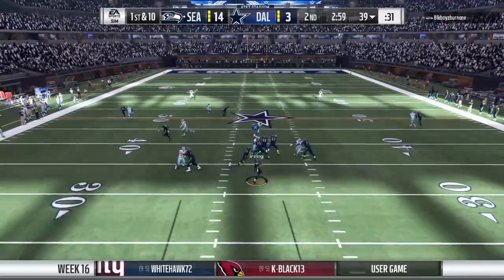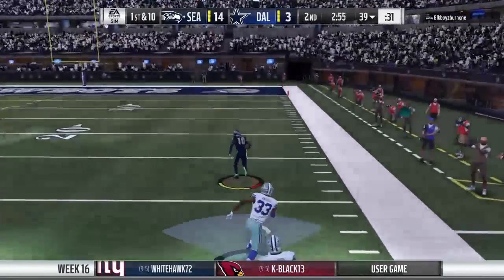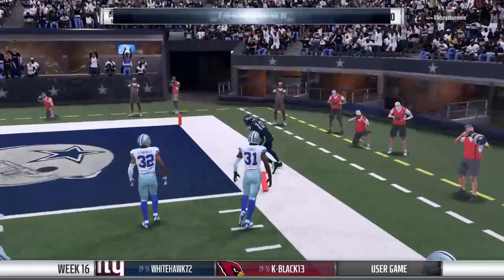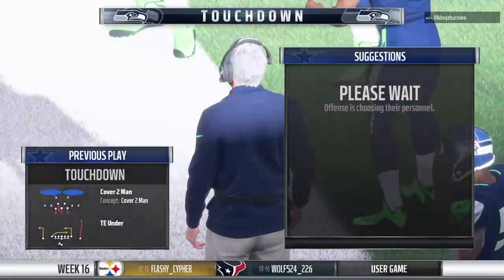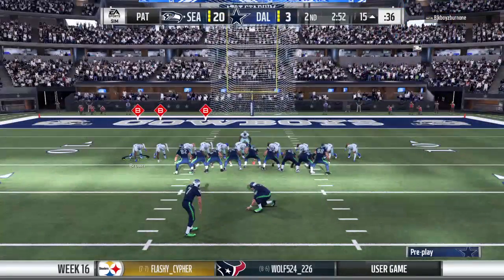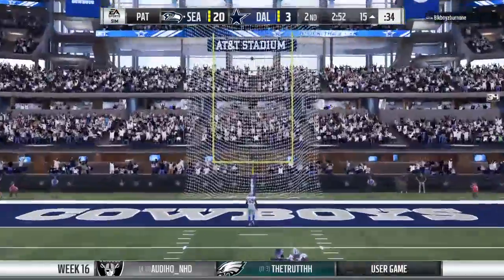On 1st and 10, it's Wilson. Throwing the out route, incomplete. It's Richardson. And he will score. Touchdown, Seattle. Paul Richardson, his 6th touchdown of the season. And the Seahawks add on to their lead.